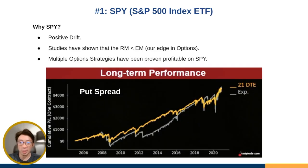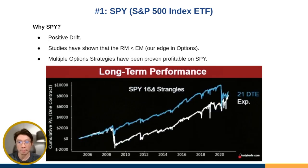Now, next is the put spread. And as you can see, same thing as well. Regardless of whether you are managing it at 21 DTE or holding the trade all the way to expiration, you're going to be net profitable over the long term. Next is the fancy smancy strangle. This is something that the Tasty Trade team really love to test, and they have done extensive tests on the SPY with the strangle. And as you can see as well, it is net profitable over the long term.